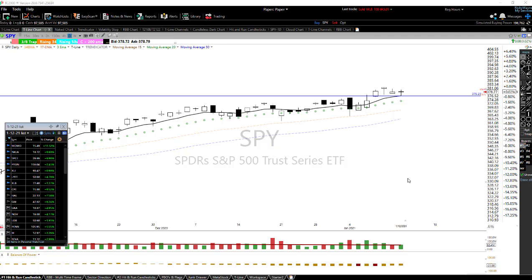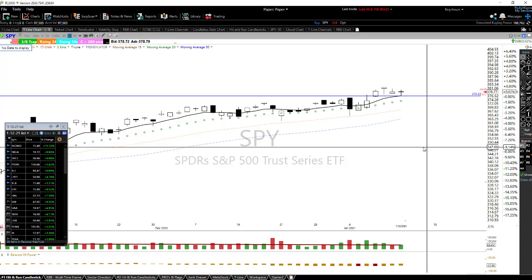All right, let's take a look at these trades that I've got going on. What a fantastic day, terrific day. The SPY has been up. We pulled back. This little candle up here is giving me a little concern, but it appears that the bulls are fighting back, and they really pulled it up today. So far, we're still bullish. Price is above the T-line. T-line's above the Trendicator here, that's the green dots.